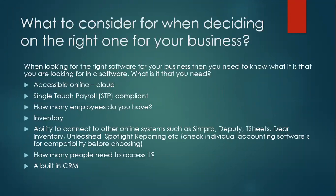Okay, when you're looking for the right software for your business, you need to know what it is that you are looking for in a software and what is it that you need it to do. Do you need it to be accessible online on the cloud? Do you need it to be Single Touch Payroll compliant, whether it's now or in the future? How many employees do you have? Do you need it for inventory?